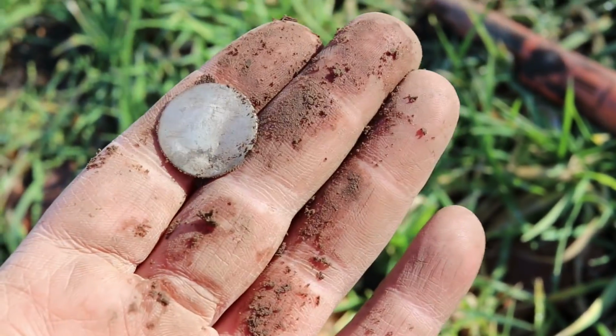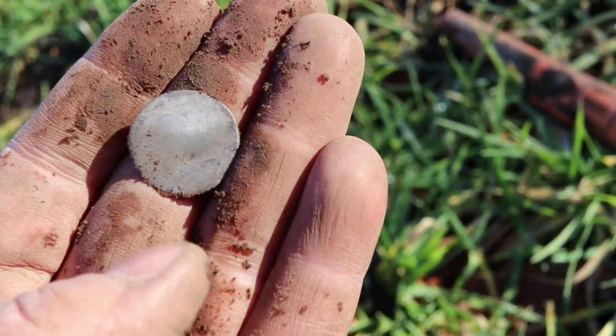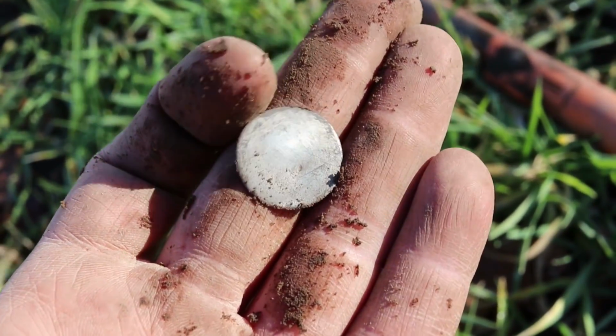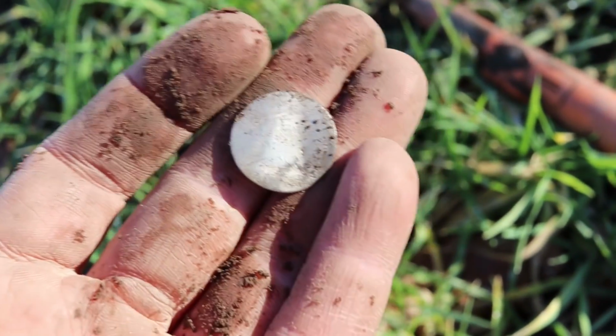Pretty sure it's silver, like. It's definitely silver. Early milled, I'd imagine. Either that or it's an exceptionally worn hammered. Either way, I'll let you know. Another silver for the pot. High frequency coil, banging them out.